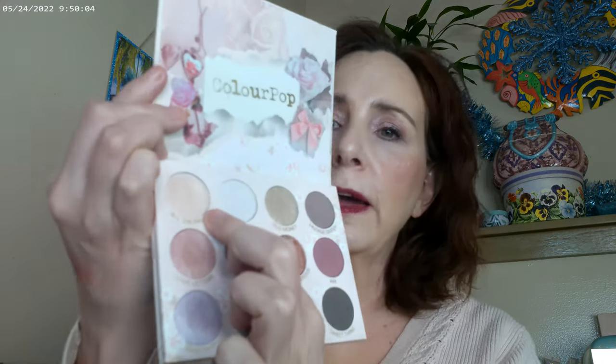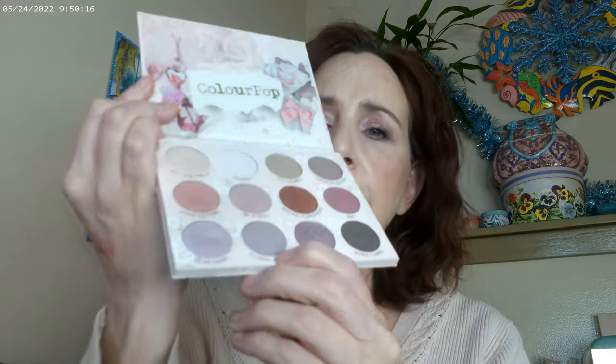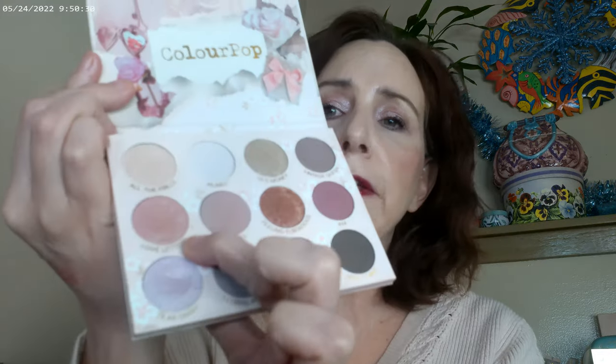So what I did as far as my eye look, I took this one right under the brow, this one on the inner corner. I used this one on my base, and I like it as a base. When I first got the palette, I used this one as the base. It came out very purple. And by using this dark rose as my base, I got a much pinkier look, which I'm actually liking. I used this one on the inner corner, then this one on the lid, this one right on the brow bone, and this one right under as far as an eyeliner.